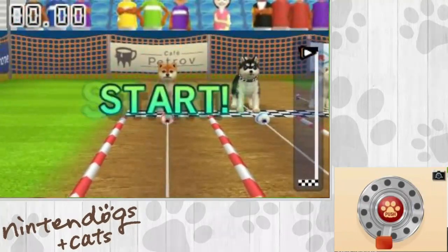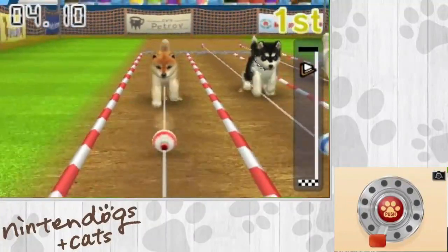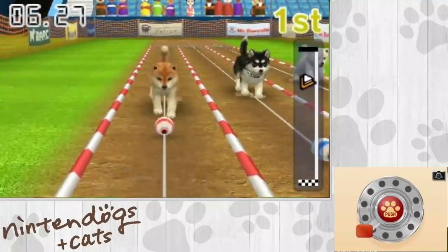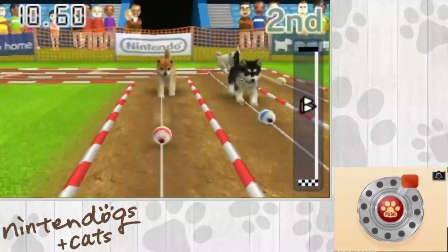3, 2, 1, go. Sorry, it's gonna be quiet for a second because I'm focusing. I'm keeping my dog's attention. Ooh, we're going too fast. We're too slow.